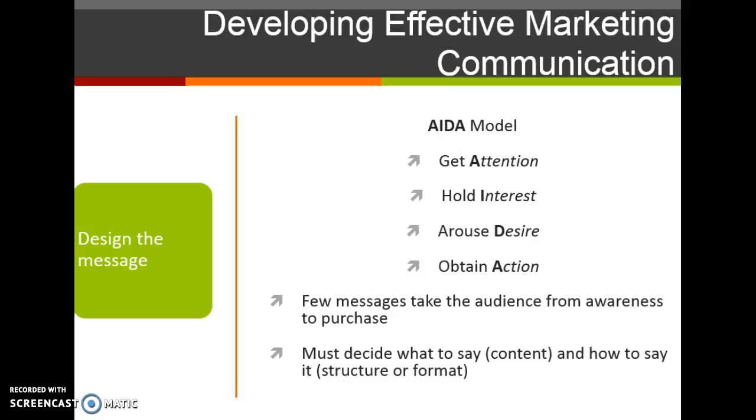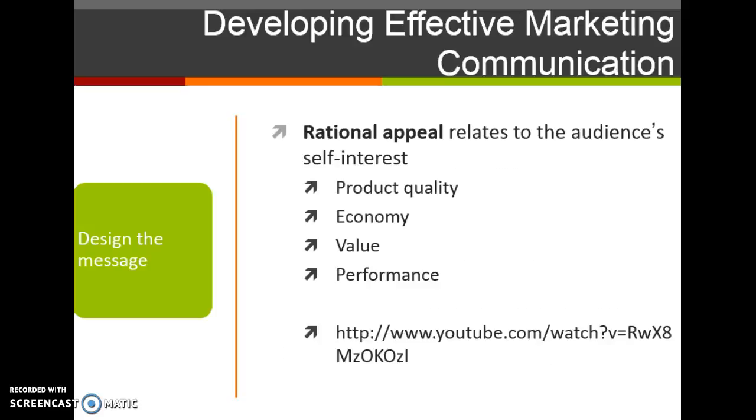In designing the message, we use the AIDA model, which is get attention, hold interest, arouse desire, obtain action. Good messages take the audience from awareness to purchase, and must decide what to say, the content, and how to say it, the structure or format. In developing effective marketing communication, design the message: rational appeal. The rational appeal relates to the audience's self-interest. It can be product quality, economy, value, and performance.